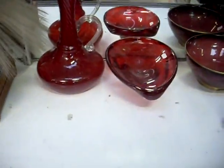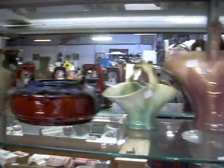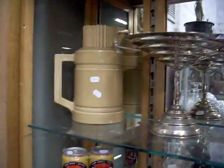The modern sort of fibre optic lamps, pretty cool. Some nice bits of red glass, nice bits of Carlton ware. Some lovely Italian glasses there. Nice lots of Limoges and pottery and clocks and bone and cloisonne. Good lot of crystal here. Interesting Art Deco electric jug there. It's got a little bit of damage, but it's still a cool thing.